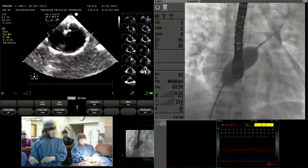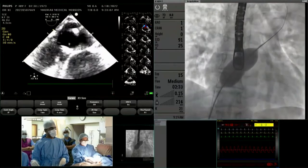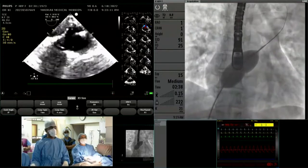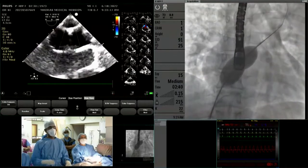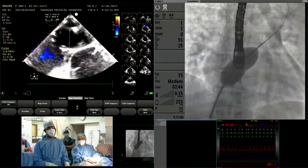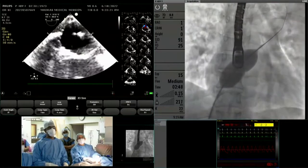Now, I have slightly inflated, and I have left the balloon for Pramod to interrogate. And in the meantime, I'm planning to cross. The previous defect was a little bit more inferior. So now I'm trying to cross it at a lower level.